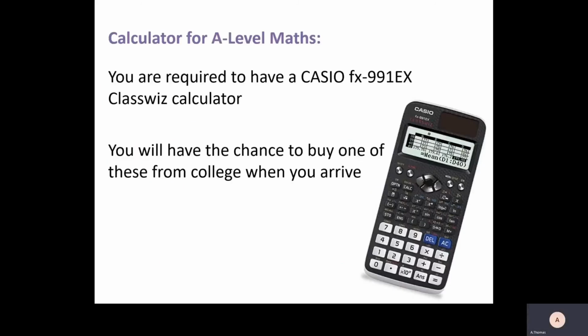So the calculator that you want for A-level maths with us is this Casio ClassWiz. Now, you'll have the chance to buy one of these when you arrive. Trust me, you'll want one. You'll really need one as well.